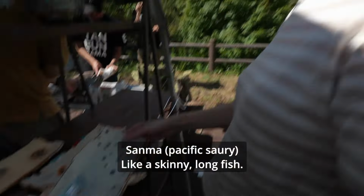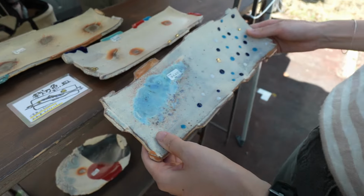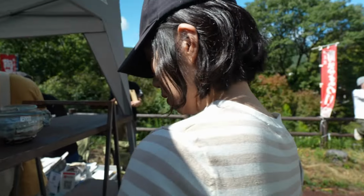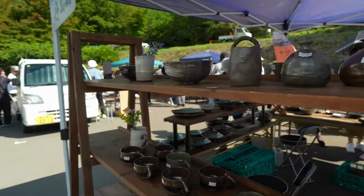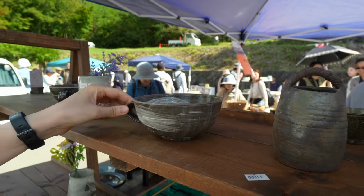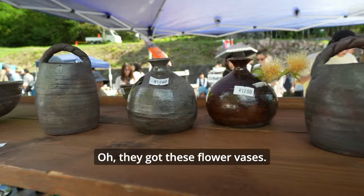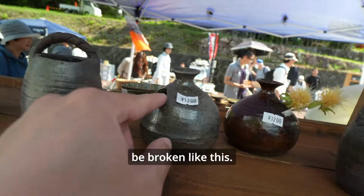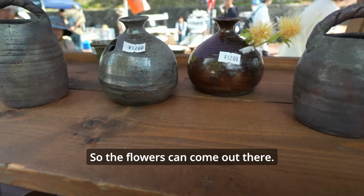But what's this one for? Samma, like a skinny long fish. It's huge. It's not for matcha? Oh, you don't want the handle? Oh, they got these flower vases. Well, this is interesting. It's made to be broken like this, right, so the flowers can come out there.